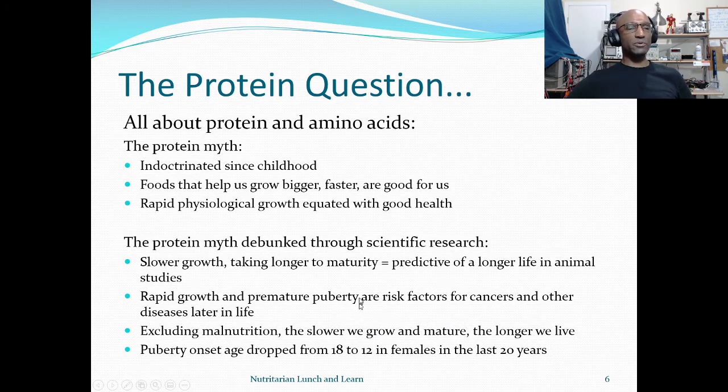The rapid growth and premature puberty are risk factors for cancers and other diseases later in life. So that's been shown that rapid growth and premature puberty, including obesity at a young age, has shown to have a higher proclivity of people coming down with type 1 or type 2 diabetes in adulthood. Excluding malnutrition, the slower we grow and mature, the longer we live. So puberty onset age has dropped from 18 to 12 in females within the last 20 years, and sometimes that number is now around 10 to 9 years old that I've seen.